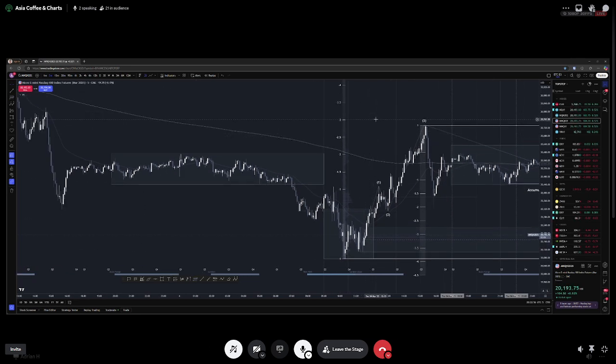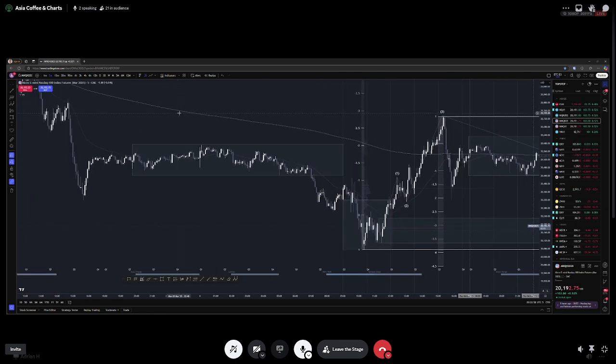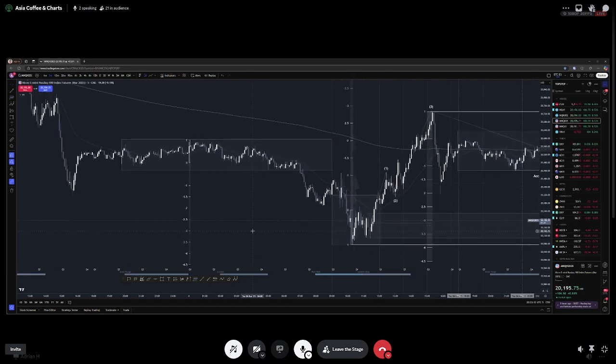That's a 2.5. This was tricky here. This was the 2 o'clock, sorry, midnight open. It was a bit annoying. Not the cleanest high there. So down to SD 3.5.